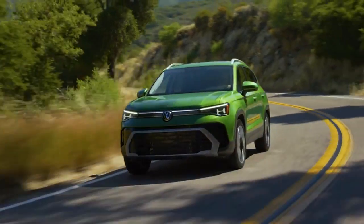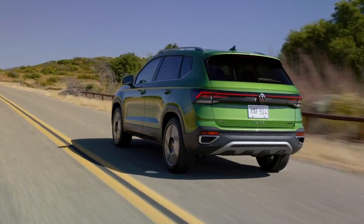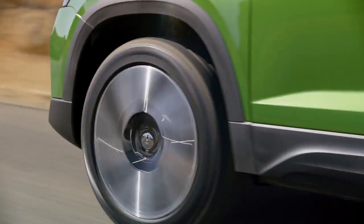The 2025 Taos will be hitting dealerships by the end of the year, and we hope you'll agree that it takes what was already a great entry-level SUV and makes it even better.